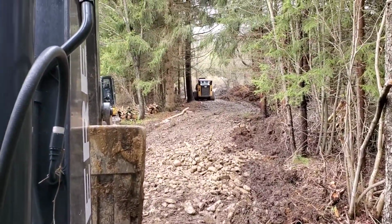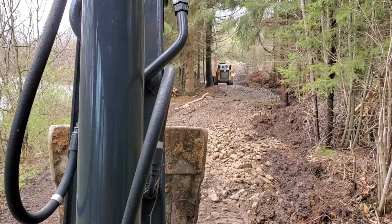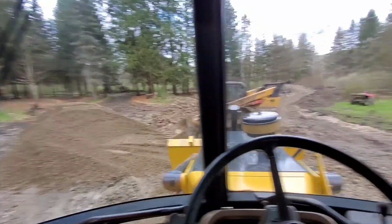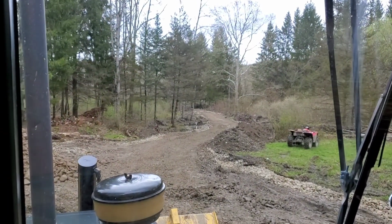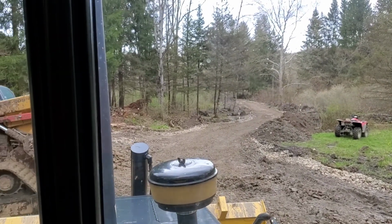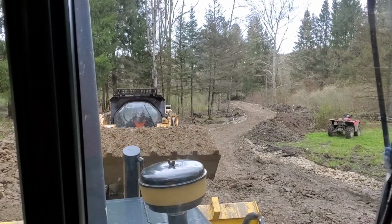The rain stopped. It's looking nice. Things are looking nice. So we're grading. We got the little stone, the crush, kind of leveling things out, and I'm gonna be going back to the barn right now and just bringing the large stone to do the roundabout. So things are really moving along today.